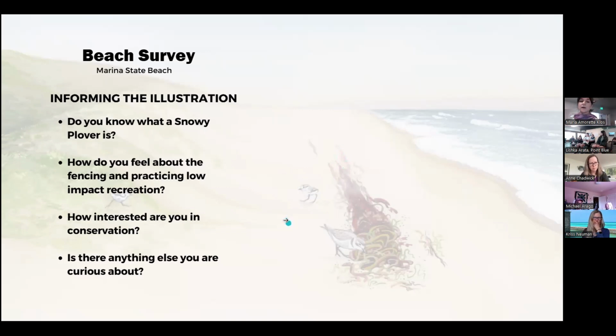And then a lot of people were interested in conservation, and a lot of people expressed that they wanted to learn more, which was really exciting and awesome. I think it's great that we were able to create a web page, a landing page, and put that QR code and website on the stickers and bookmarks, so people can learn more.